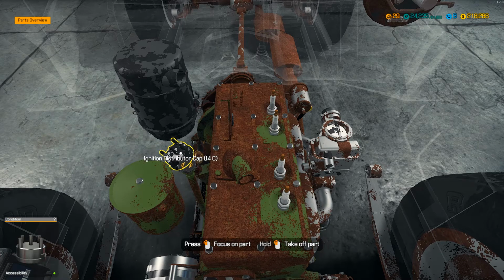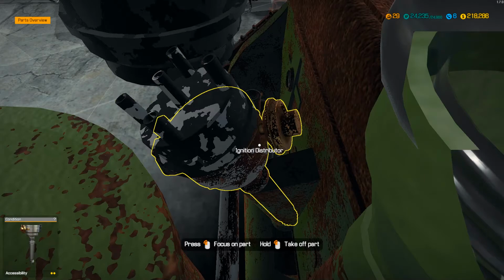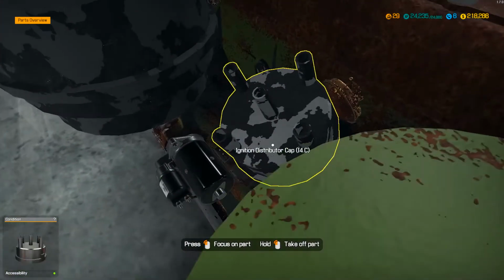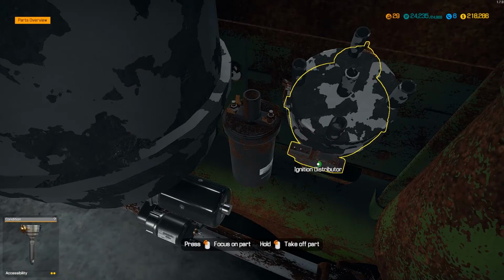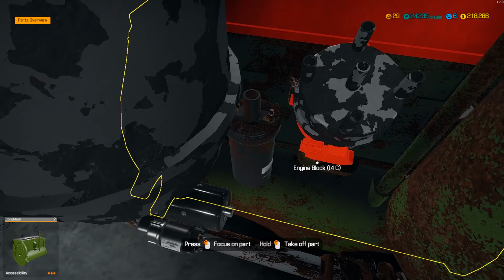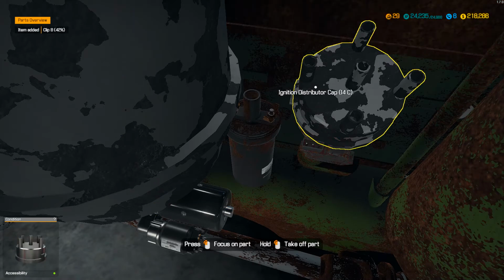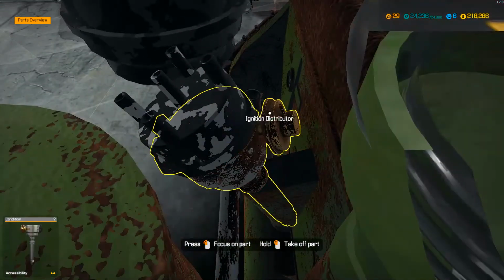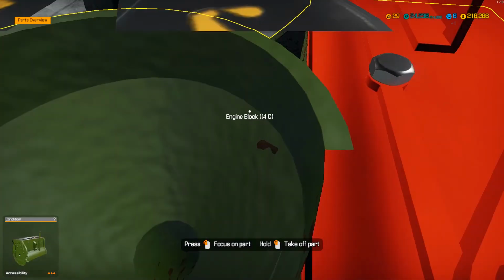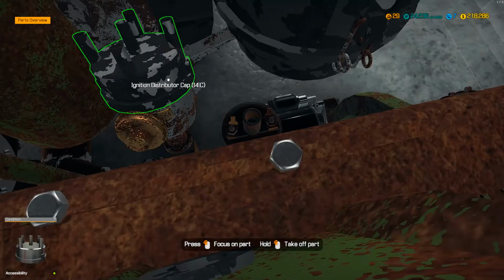The distributor cap, as you can see, is in bad shape. And so is the distributor. There's clips on it, right? I was going to say, are we missing clips, or is there just one? Typically there's two on there. I'm not seeing the other one though. Am I just blind, or no? I can take it.